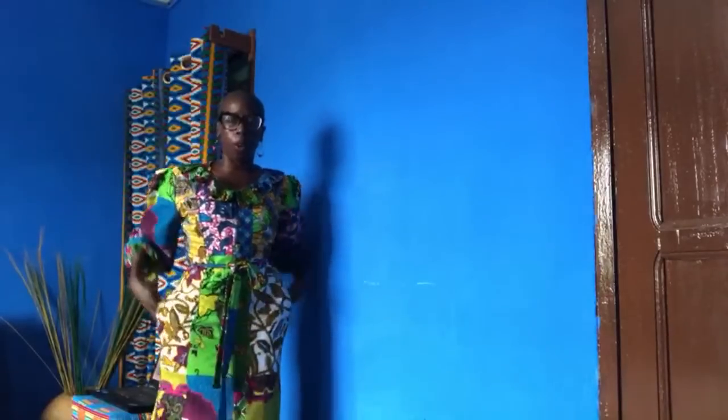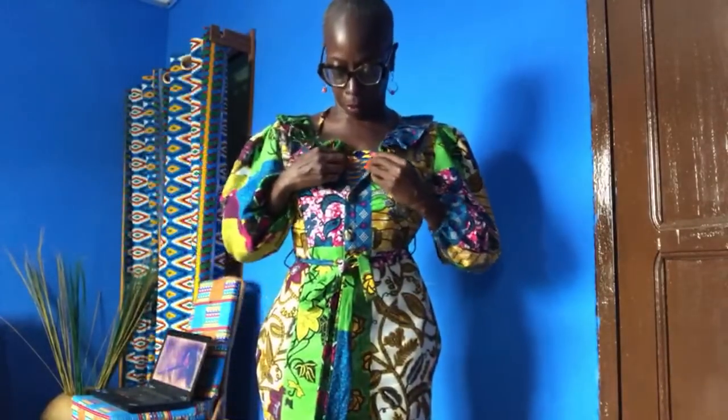So this is the robe, very, like I said, hard to see. It has the ruffles.